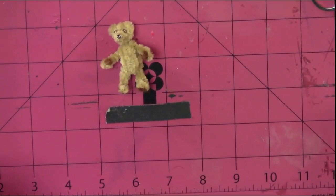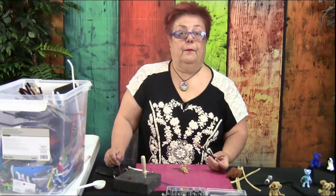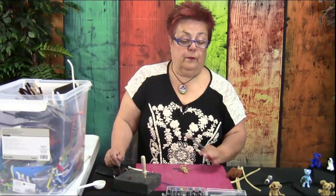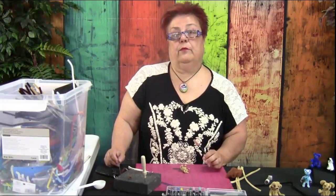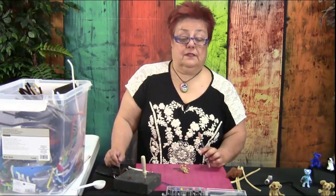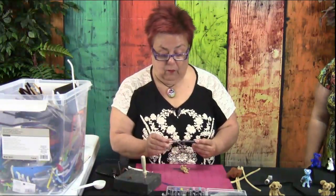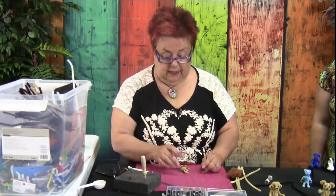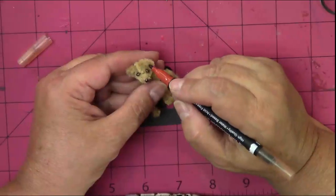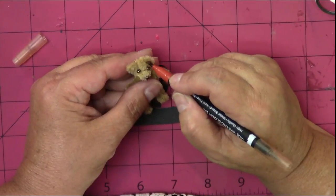Okay, so this is when I come with my pen. I'm using a watercolor pen. People use this a lot for scrapbooking, memory books and stamping, but they work really well in other projects. I have one that is more of a brush and another one that looks like any pen out there. What I'm going to do is create the inside of the ear. It gives it a little dimension.